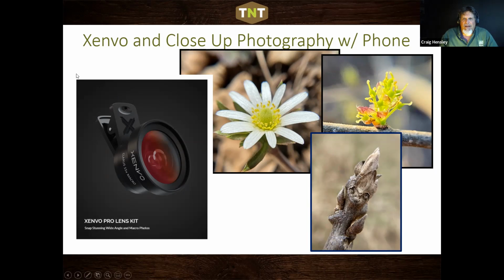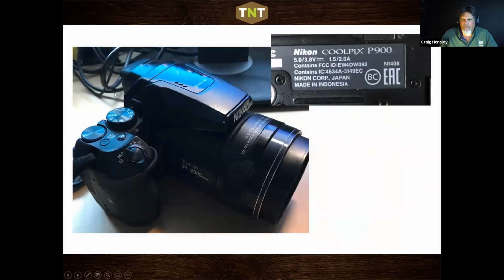And I would encourage you, if you like taking pictures of small things, this is the deal. This is the one that'll do it for you on your phone. And then I also, this is a work issued camera. It's a Coolpix P900.